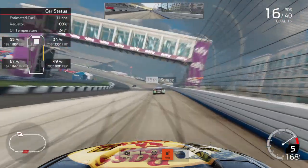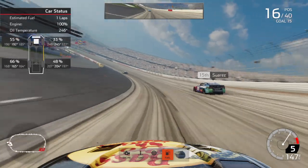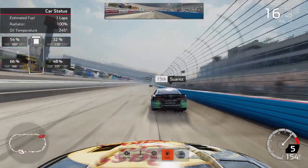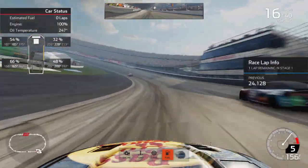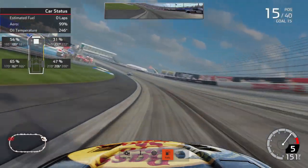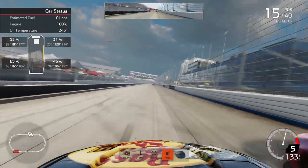Okay, I hear cars in front are pitting, although it's two to go in the stage, now on the last lap. So the pits are actually close. This is going to be interesting. As we're working the last lap, we just hit zero on our fuel. Got around Suarez, but yep, there we go. We are out of fuel.